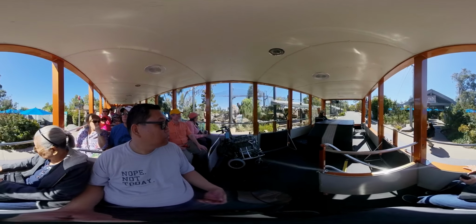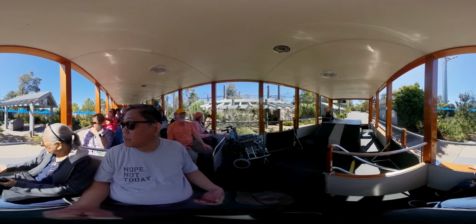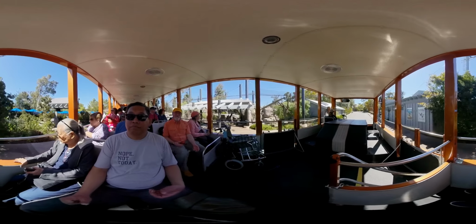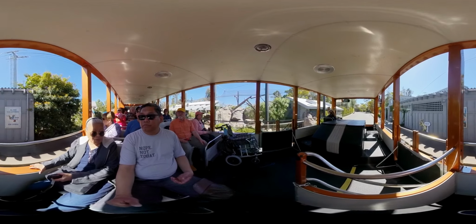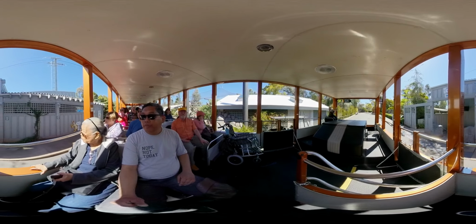To the right of us now, though, is one of our 2 4D theaters. This one's playing Ice Age, No Time for Nuts. It's about a 15-minute show in a nice, cool, air-conditioned room. So that's a great place to take a break later on if you need to do that.